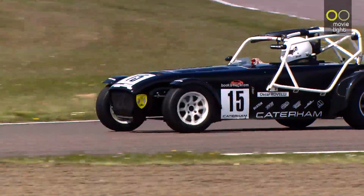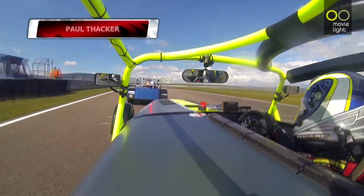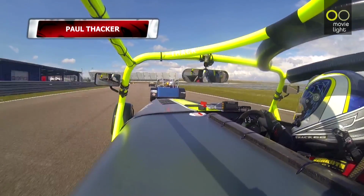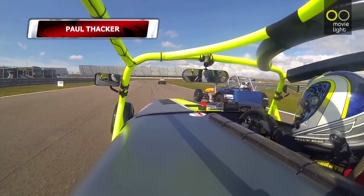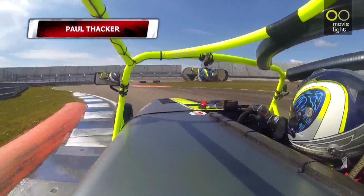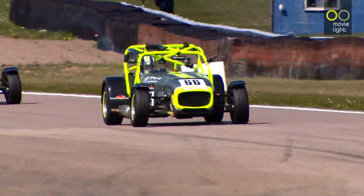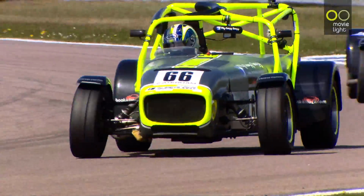Oscar Rovelli was the first leader of this round, but Paul Tucker was stronger and was able to recover positions. The track was not drier, which was a surprise for Rovelli, who drops positions and ends up in 3rd. So Paul Tucker was in the front of the race, always able to climb positions. Tucker got the win and the fastest lap.